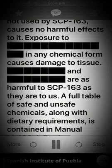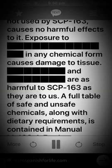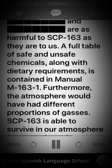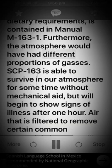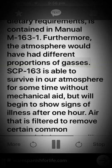Exposure to [redacted] in any chemical form causes damage to tissue and is as harmful to SCP-163 as it is to us. A full table of safe and unsafe chemicals, along with dietary requirements, is contained in Manual M163-1. Furthermore, the atmosphere would have had different proportions of gases.